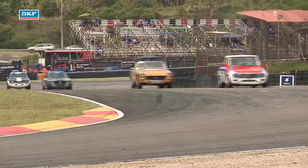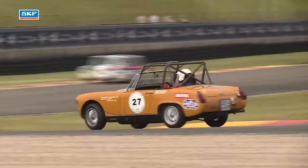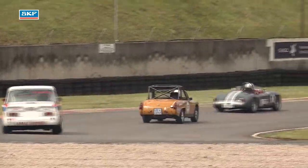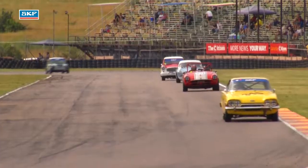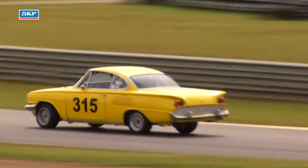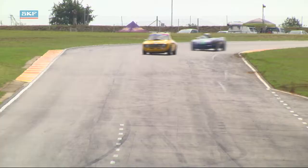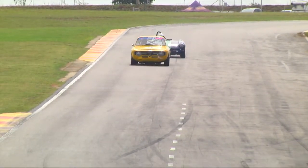Now, how many times have we seen that through turn one? A couple of times. Yeah, plenty of times. Les McLeod there in the 1964 MGB Roadster doing a good job not to take anyone out there. You don't want to see some of these beautiful cars landing up in the tire walls. There is Mel Spur in that beautiful 1961 Console 315. So great to see Mel out there. Some beautiful cars on display here today. 1959 Austin Mini there of Carl Brink.